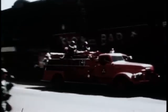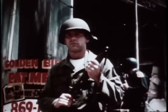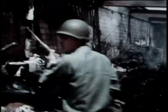Two guardsmen were assigned to every fire truck to protect the firemen from sniper fire. They were mighty busy, on duty for long hours with little rest, as they helped the weary firefighters battle more than 800 fires. Whenever a flood, tornado, or other disaster strikes a community, the Guard is usually there.